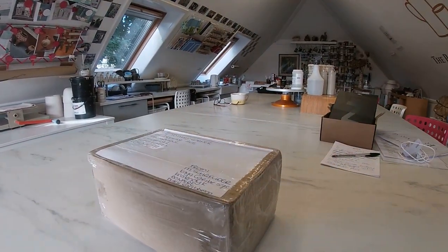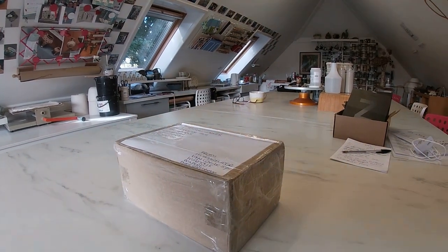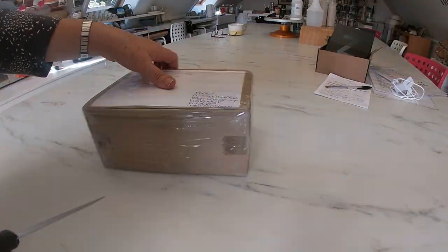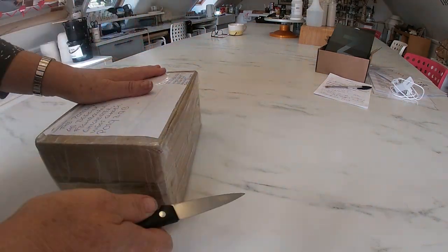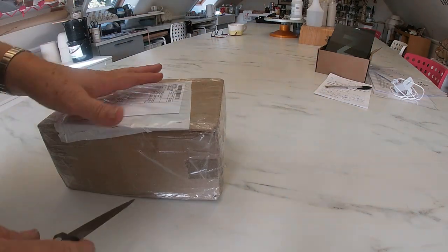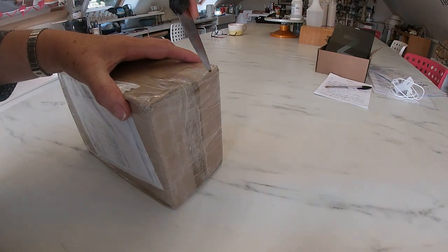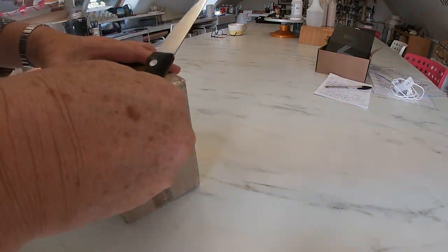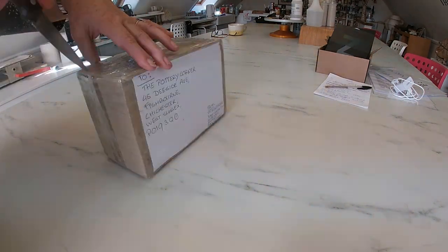So let's see what we've got. Right, so it's very nicely packed. I need my trusty knife to get through all of the sellotape, which obviously keeps it dry as well when it's travelling abroad. I'm going to be a little bit bullish with it. Can't wait, it's too exciting.